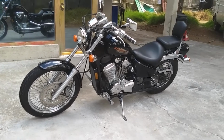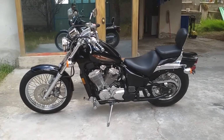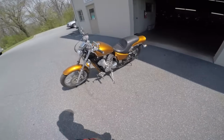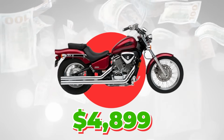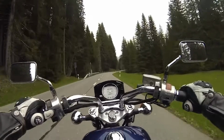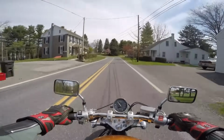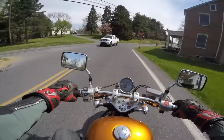With a fuel tank capacity of 3.7 gallons and average mileage of 55 miles per gallon, the Shadow VLX makes an excellent long-range partner without many fuel stops. Priced at $4,899 on the used market, it stands as a cruiser that delivers on comfort, reliability, and classic cruiser charm. If you're after a relaxed ride with a bulletproof track record, this one delivers in full.